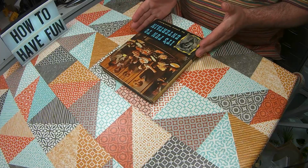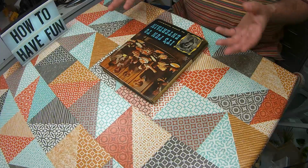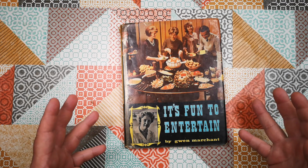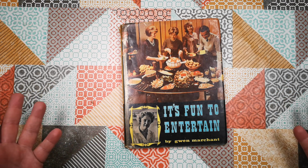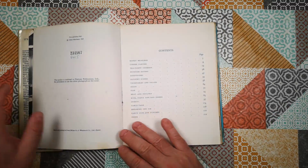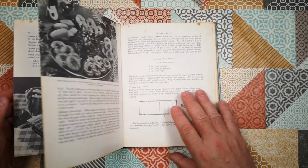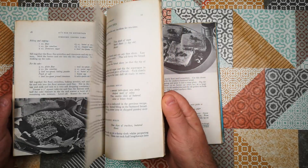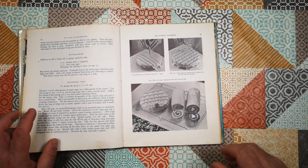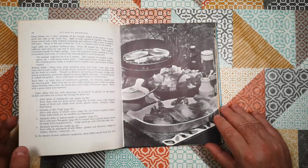So here we are with a book that's essentially just trying to tell people how to start having fun socially with food. So as I say, I thought the recipes in here might be those really freaky 1960s recipes that look terrifying to our modern eyes, but actually nothing of the sort. The recipes in this book are in fact quite basic, solid recipes. They are recipes for cakes and sandwiches and scones if you like, soups and casseroles. They are elegantly simple, most of these recipes, and they look fine.